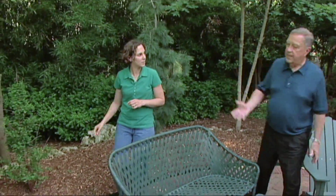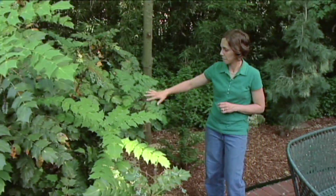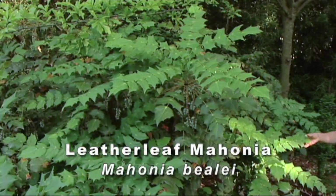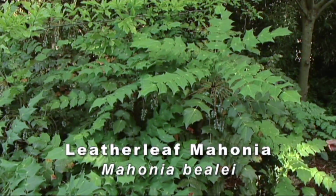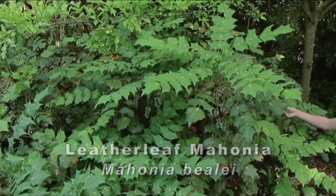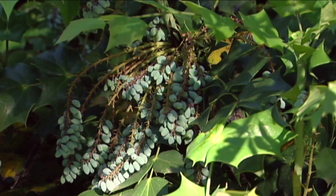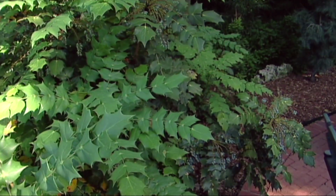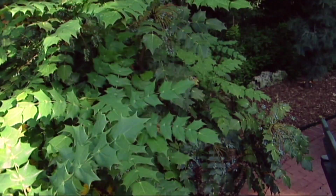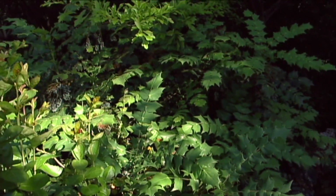A plant that was here when we moved into this home, this is one of the larger Mahonias I've seen. It's beautiful. It blooms beautifully in the spring, and then has the nice grape configuration to it. But you have to keep it under control because it seems to like it very much down in this yard.